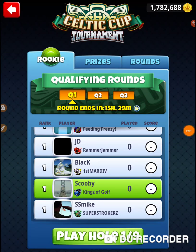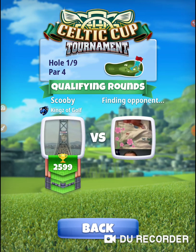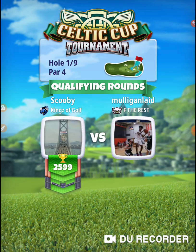All right, we're in the Celtic Cup tournament. It is Monday's qualifying round. These are brand new holes, so they're not on Golf Clash Notebook. They're not anywhere out there, so we're just going to jump out and really try and practice today and work out some notes. I got some of these holes during the practice session, but I was unlucky. There's like 3 holes that I never got. I played quite a bit, but I just didn't pick up a lot of the holes.